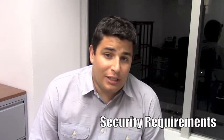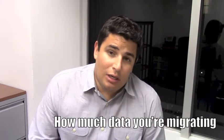Okay, so for proper planning, you definitely want to consider your security requirements. That can set the tone for how fast or slow you need to go during your migration, whether you're going to do encryption during transfer or at rest. Second would be how much data you're migrating. That can affect the speed. If you're migrating 1 terabyte or 100 terabytes, it's a different type of migration. It depends how much data you migrate and how long it's going to take.